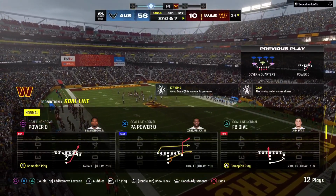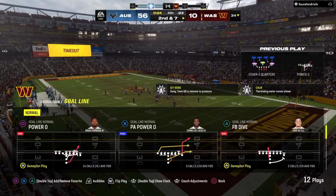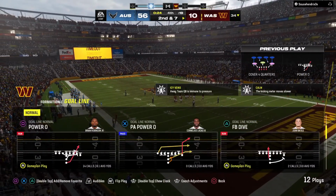Open for the coordinator. Show him what you got. Stay on point, fellas. Come on, it's about time, fellas. Let's go. Let's go, baby.